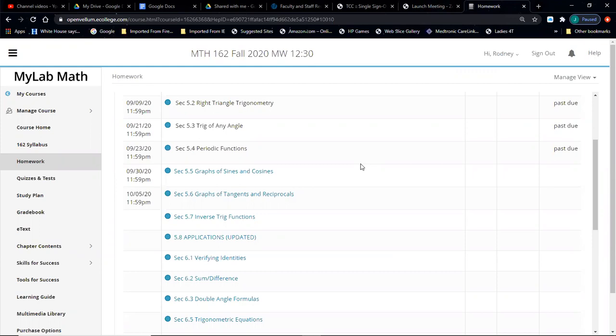Reminder of due dates. We will finish 5.7 today, which means it will be due in a week. I haven't set that due date up, but I'll set it up as soon as this class is over. So that'll be 10/7. We likely will not finish section 8 today. We will likely finish it in next class, which means it would be due 1 week later.